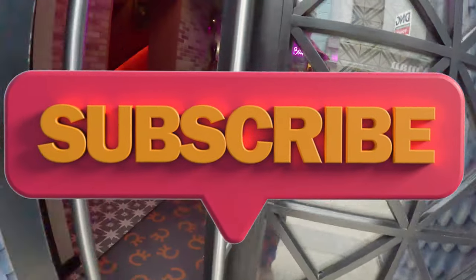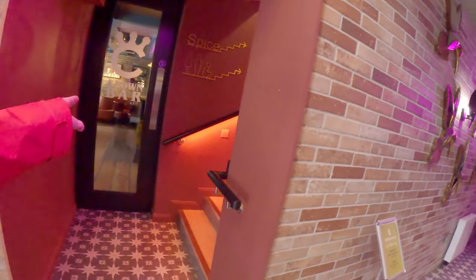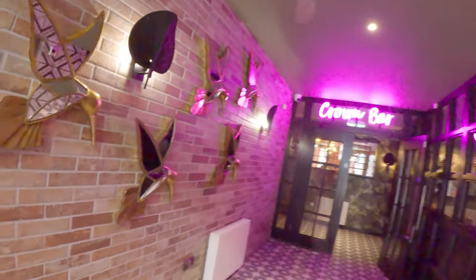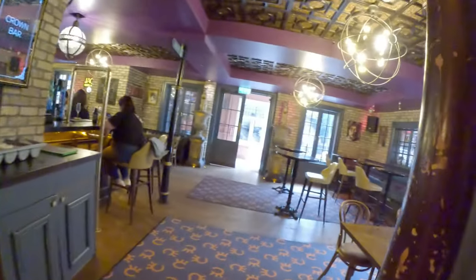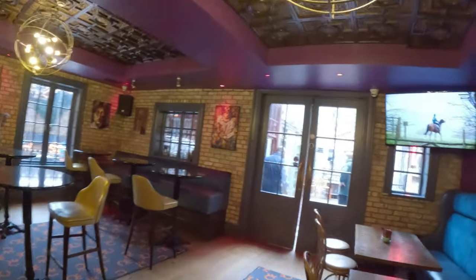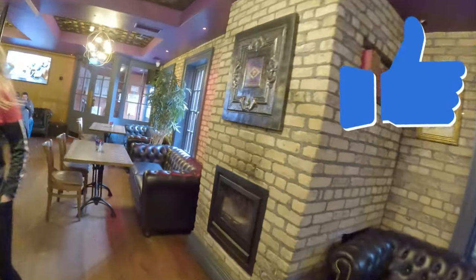Now we're going to take a look and see what it's like inside the Crown Bar. You walk in, here's where you get the spice, and then there's the Crown Bar, but there's also an entrance here. Here are the decorations. Okay, so we're just in the door. So here's the front bar that you see as soon as you walk in, and then you have the outdoors here. Walk inside first and then we'll go see what it looks like outside.